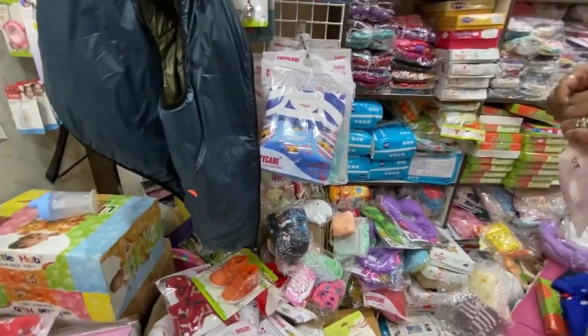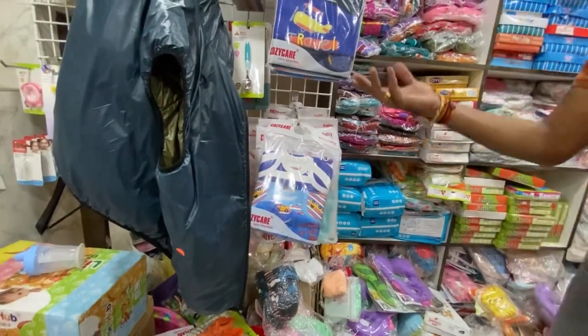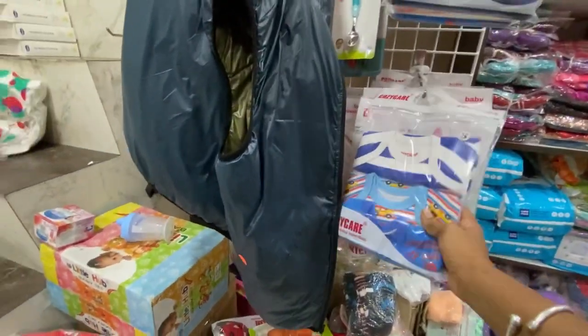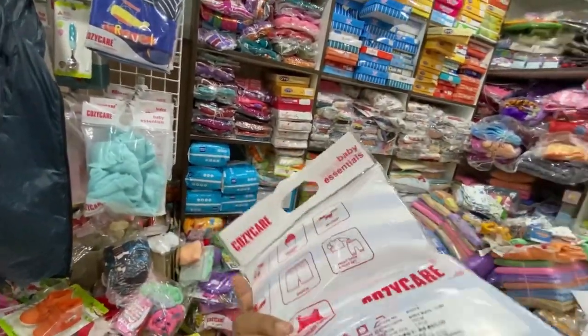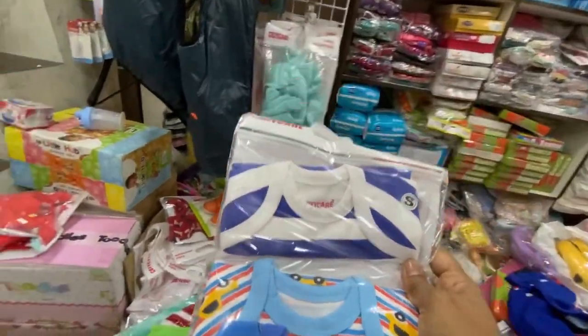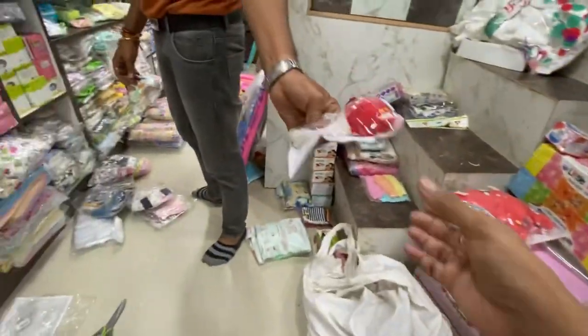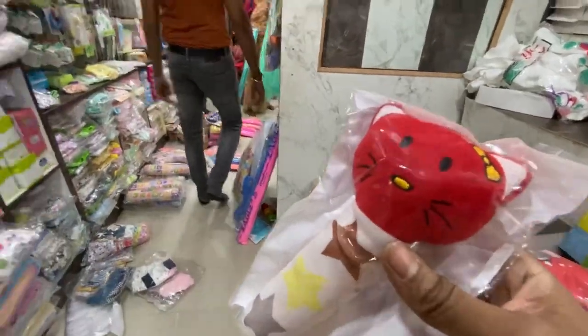How about this? This is the branded one, no? That Koji. Okay, you'll get this everywhere. What is the discount you get here at your shop? In Koji, we are giving a 25% discount. Okay. These are toys, soft toys. Okay.